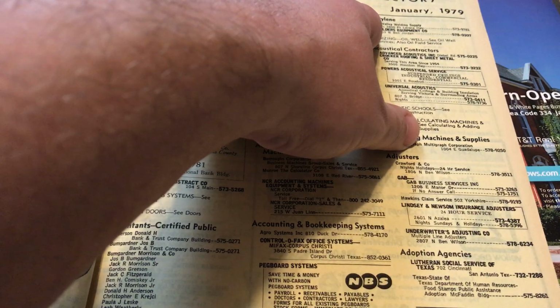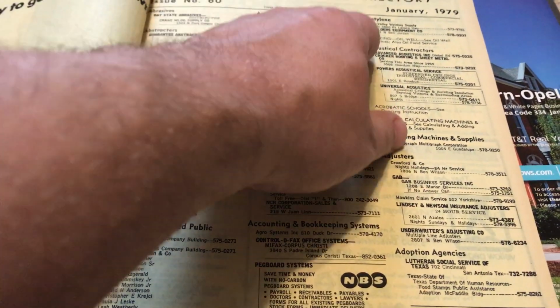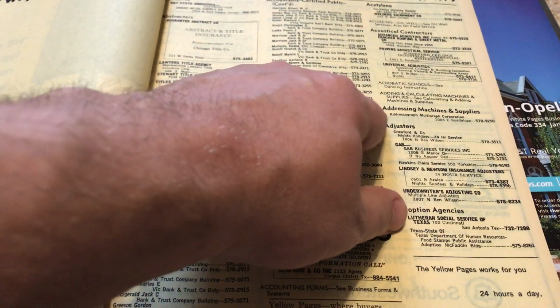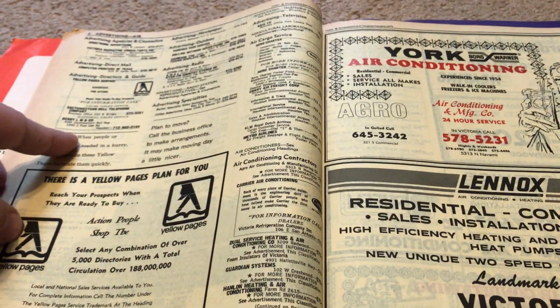Acetylene. There's a whole heading for acetylene. I guess this is an industrial place, so you're going to need that. Adjusters, adoption agencies. Advertising. All the advertising firms.